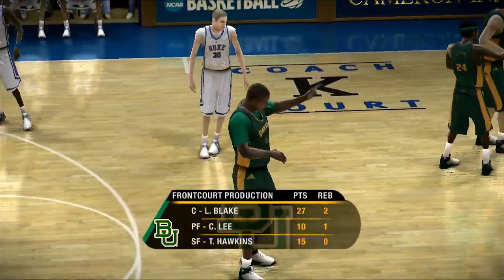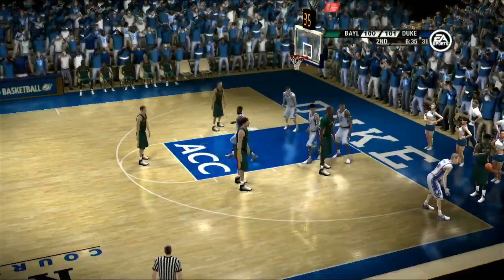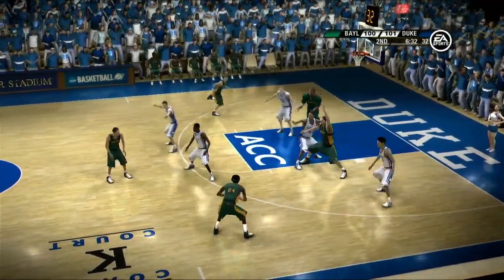Dick, we get a look here at the front court players and how they're performing. Who can dominate the paint is the question, Mr. Nessler. Sometimes the bigs get lost with all of the guard play, but to win consistently, you need to have a balanced attack inside and outside.